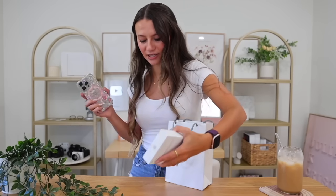I will be passing this phone down to my husband though, and he's going to keep it so that he can have the new Apple Intelligence when it comes out.